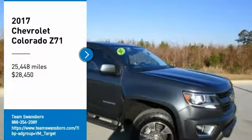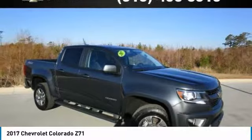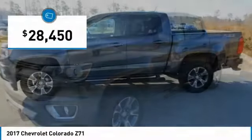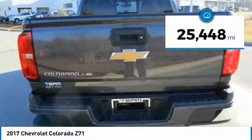You are going to love the 2017 Colorado. Great hauling capability, powerful, rugged, and a great Chevy price. Colorado is it, and is priced below $30,000. This vehicle has less than 30,000 miles.